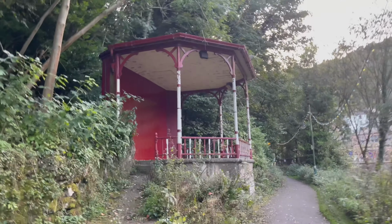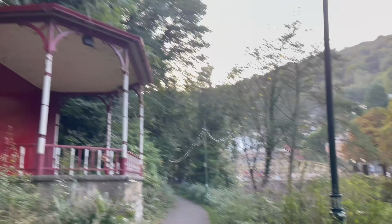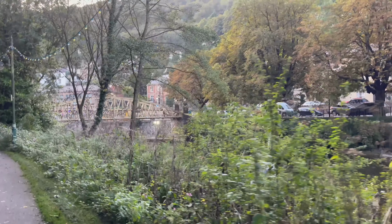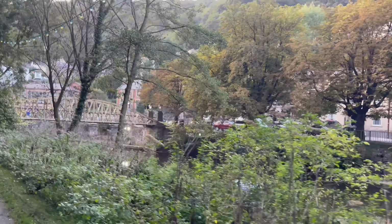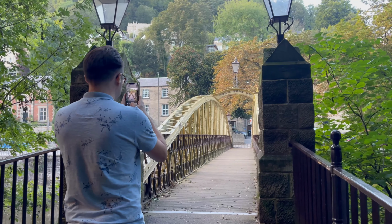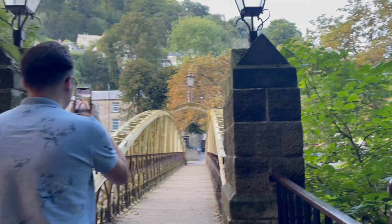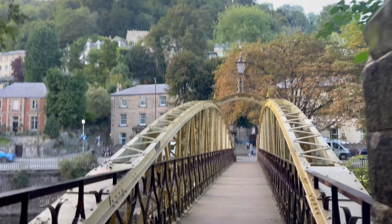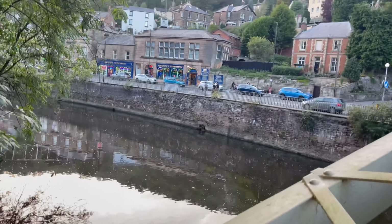Bandstand, very pretty. And then across the river is loads of bridges, but not all of them are open. I think there's only like two out of about 10. It's open, isn't there? Arcade. So this is one of them that's open. This is Jubilee Bridge and it was built in 1887. Pretty bridge. Looks really nice.